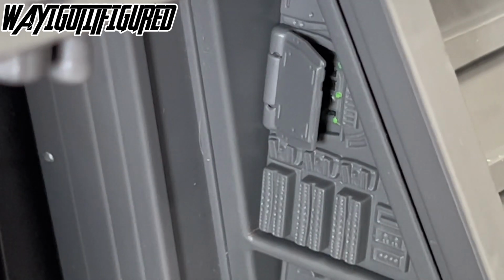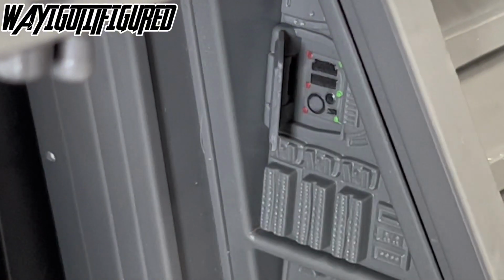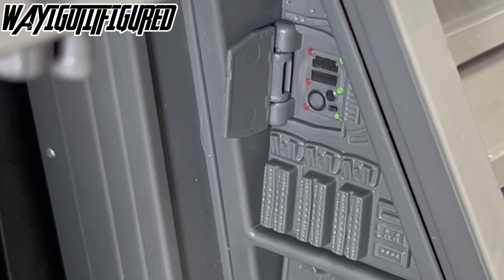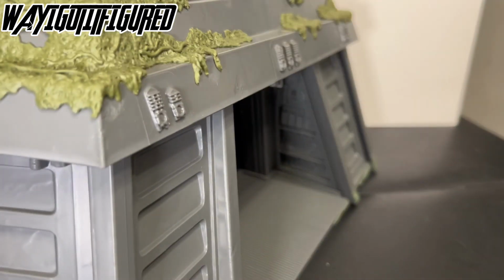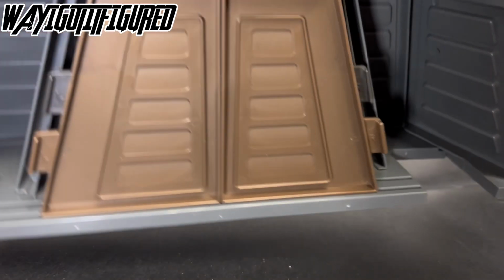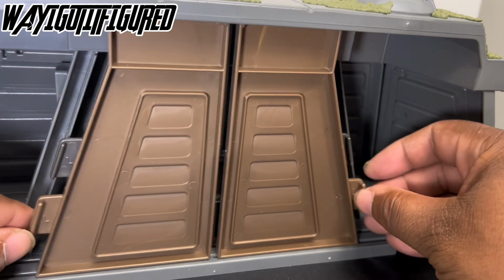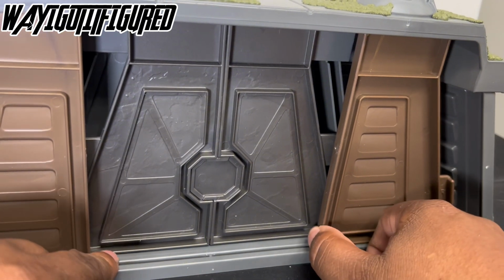You can close it, open it. Probably gonna need some tweezers, but there you go, to do all your blast door opening. And then as for the doors themselves, they just slide so that you can see the mechanism. They have sliding things there. You can slide them pretty much all the way out.